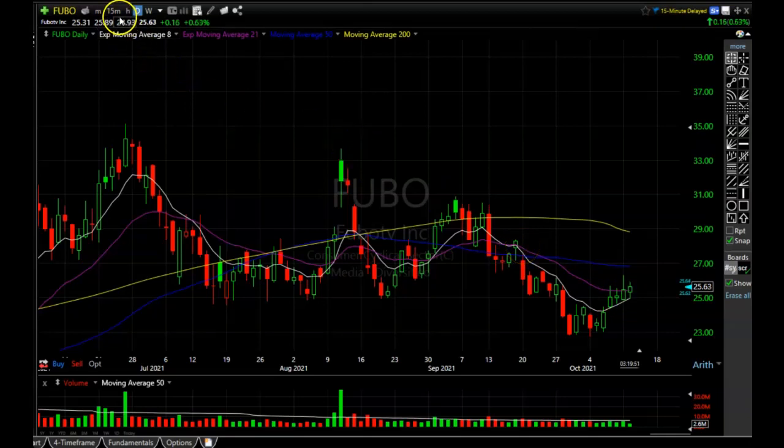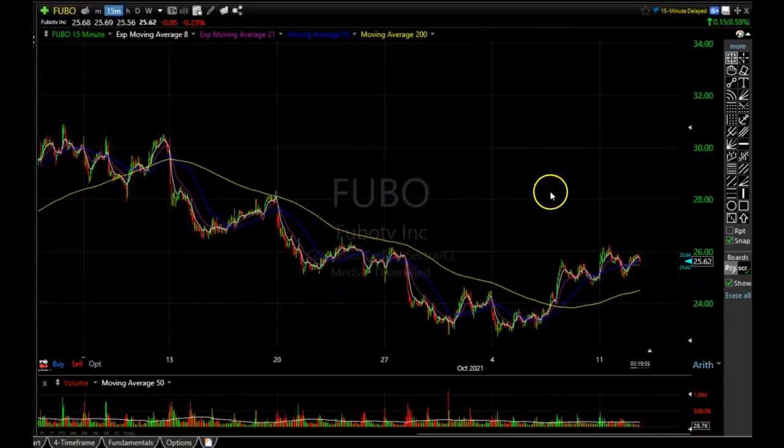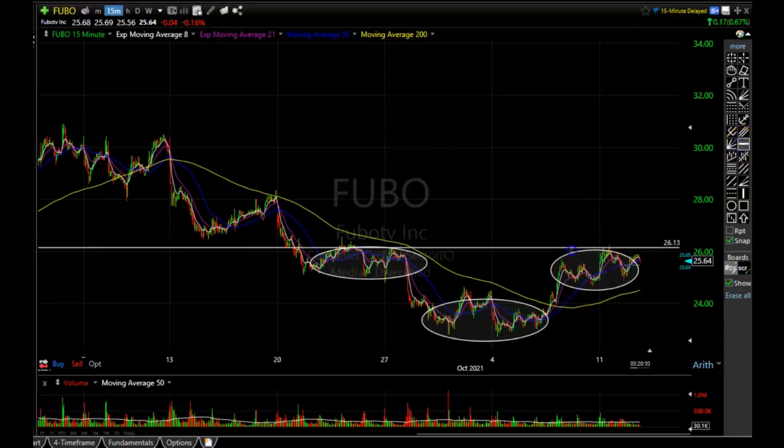But let's go to that 15-minute chart, and I'll show you a little bit more about what I am seeing on the chart right now. As you can see, we got this beautiful inverted head and shoulder pattern, that pattern that I love to see. You got the rounded bottom, which of course is the head, and then you've got the two shoulders on this side, and all we need is a breakout of that neckline right about here.